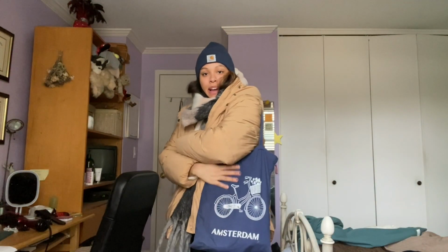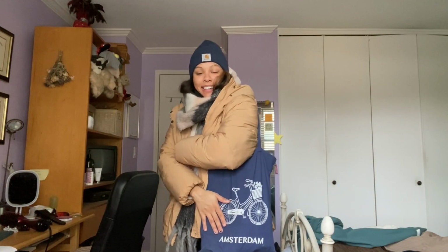Okay, lastly but certainly not least, a mask, my friends. Mask it up. Don't forget to wear a mask. Oh my God, please don't forget to wear a mask. I'm using my blue Amsterdam tote bag because it's a little longer and it matches my hat.